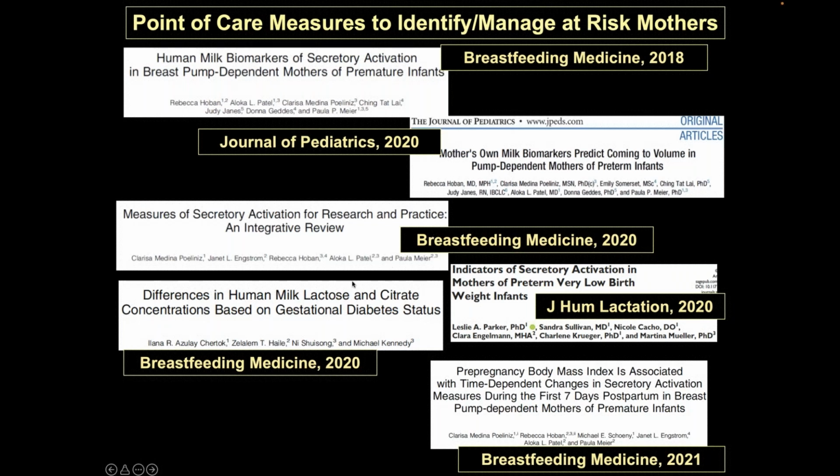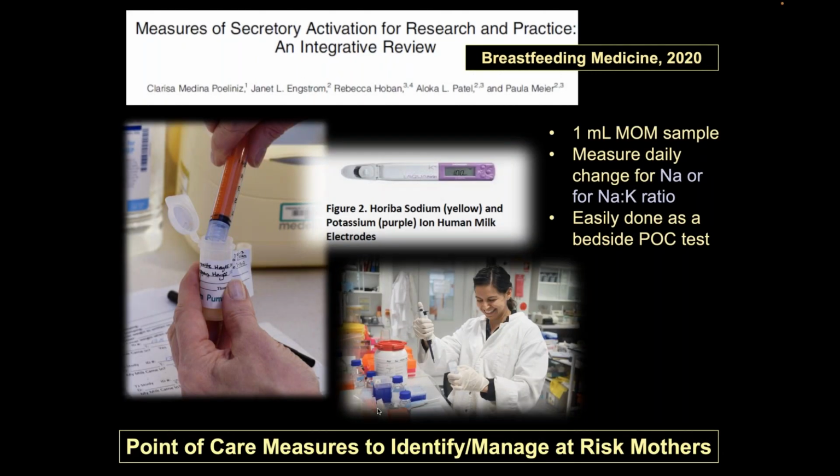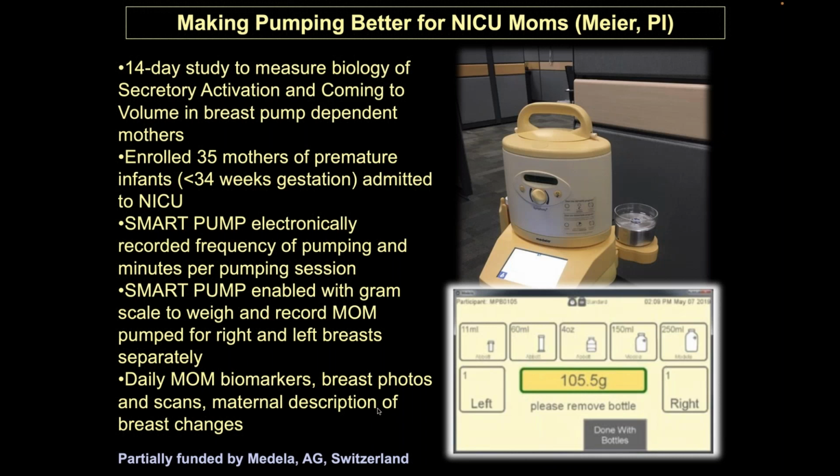So we have a series of papers from our different studies right now, and I added a couple. Leslie Parker and her group in Florida have done some great work on this too, and Alana Chertak and her group have focused on diabetic mothers looking at milk biomarkers. But everything is based on the principle that I just showed you, back and forth across the blood-breast barrier. Quite simply, one reason sodium, as well as potassium, is attractive right now is that we simply need a milliliter of milk. We measure it daily, either for sodium or sodium-potassium ratio, and it can be done as a point of care bedside test. We incorporated this into a recent study called Making Pumping Better for NICU Moms.